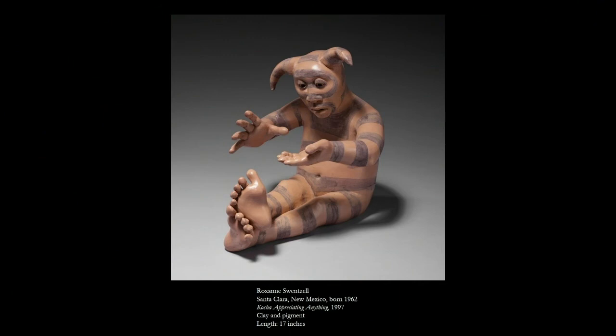But Roxanne produced a fairly small number of figures in the shape of koshare, or clowns, Pueblo clowns. And she eventually stopped this because I think there were people in the community who were just not quite comfortable with her creating images of these sacred figures. But of her pieces, this is what I wanted. And this came out of a private collection. It was done in 1997, so it's an early piece as far as that goes.